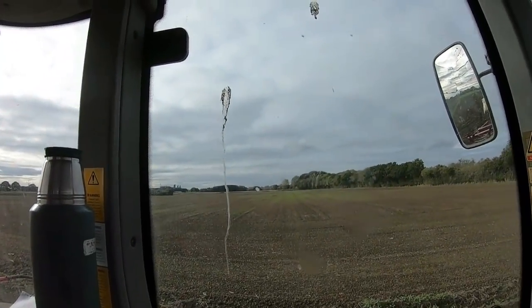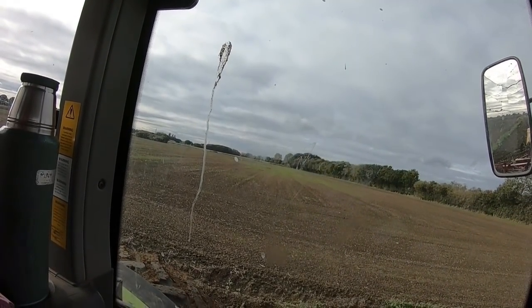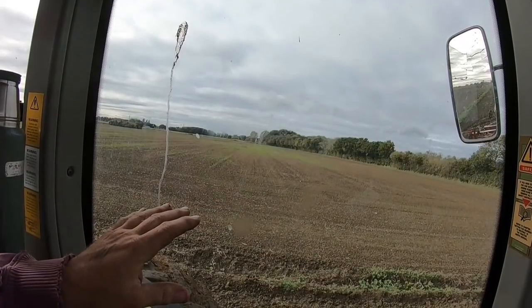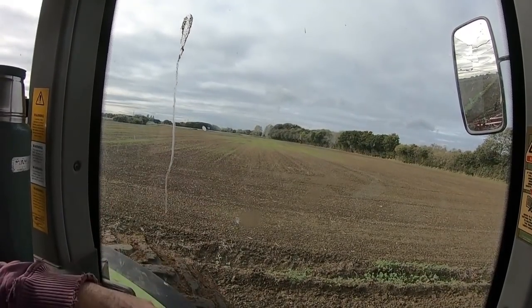Yeah, really pleased with today. That's one we're waiting to be drilled, but can you see the green in it? It's like a lawn with black grass. That's a total false seed bed, that. We've been in with the Simba Solo, and we've powered it and we've rolled it.